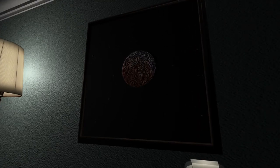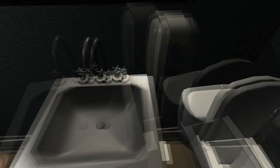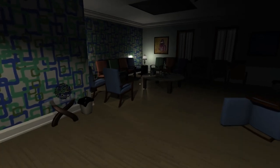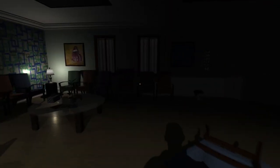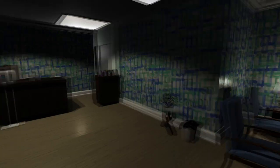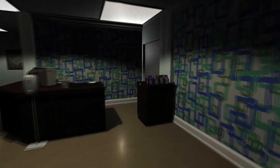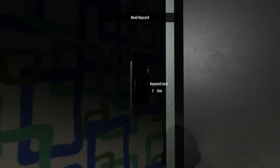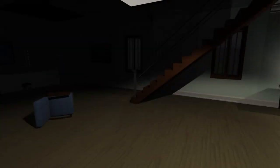Okay. I have no idea what that is. Squiggly brain type matter or something. Okay, wait, there's something in there. See it? Security something. Okay. What was that? Did I miss something? I don't know. I heard a scary noise. Need key card. Okay, so that key card must be what I need to access this.